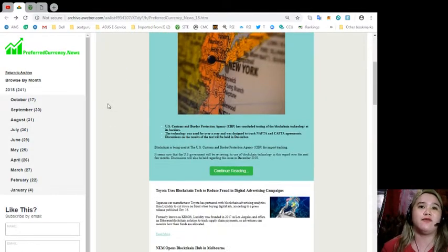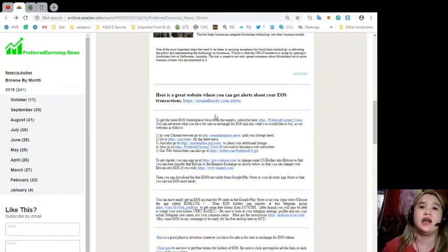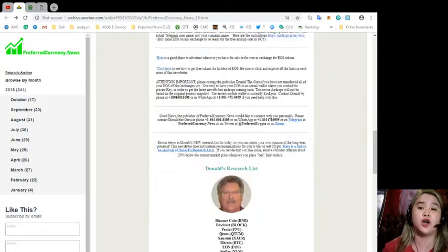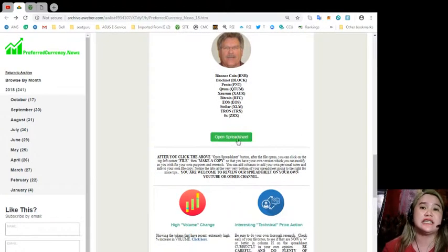archive.aweber.com. On this site, you can see all the current news and affairs here. And there are specific websites that will be helpful for your research as well. Now, what I was talking about earlier is the Donald's research list. This is the spreadsheet that I was talking about.